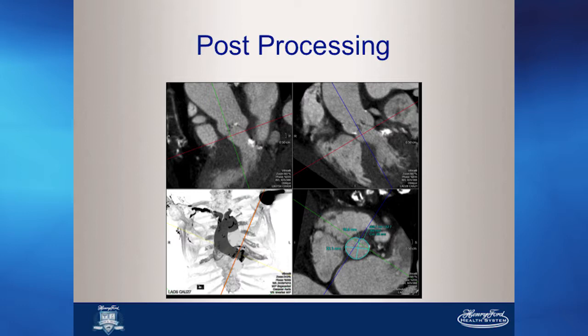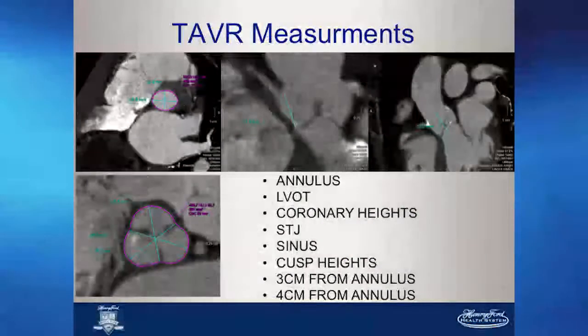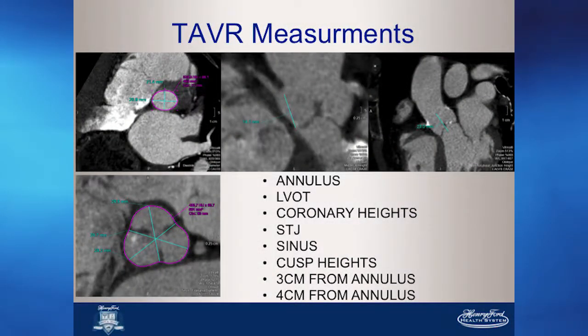When you do double obliquing, you are getting a true cross-sectional view of the structure that you are trying to look at. We look for the max and min diameter, we look at the circumference, and we look at the area. We also give them a C-arm angle to know where the valve is so they can put their catheter in the right cusp and at the annulus level.